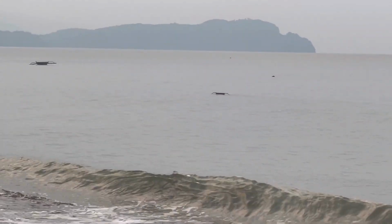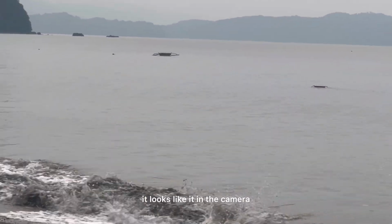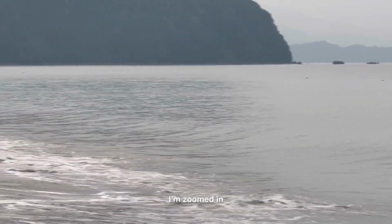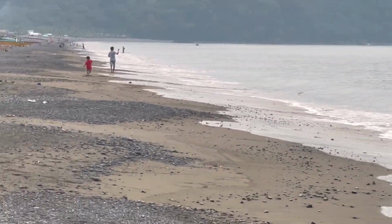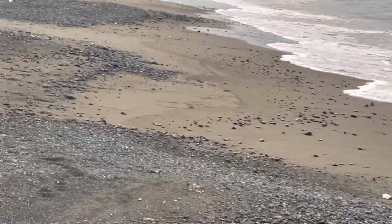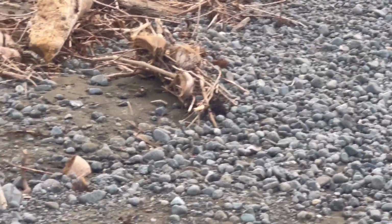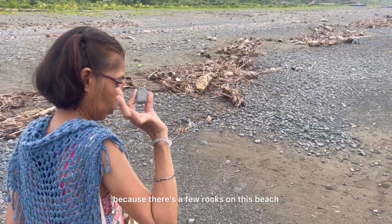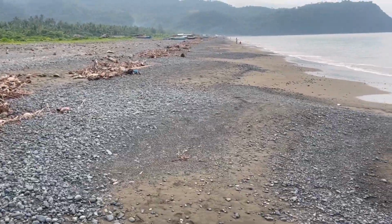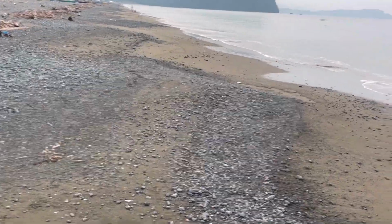The other one? I think so. It looks like it in the camera. I'm zoomed in. Ning is collecting rocks because there's a few rocks on this beach.